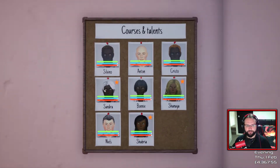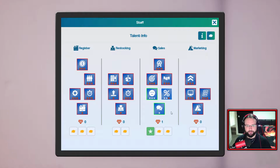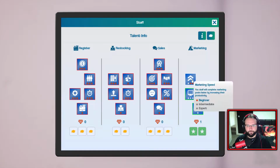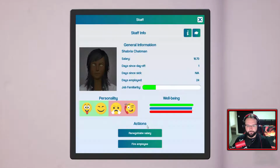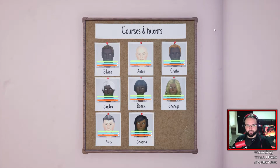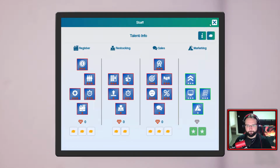Let's just keep... Oh, the skills are going up. And you can go there. So you're not going to be offering special prices anymore. Beautiful. Oh, yeah, she is a marketer. That confused me. And Shabria, this is who I thought I'd clicked on. Right, no more sales risk from you. That's brilliant. We just need the sales convince, and then you can get another training course going on.